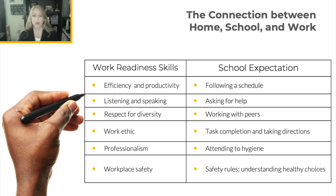We also know, though, that making healthy choices and understanding healthy choices and following safety rules is all part of workplace safety. And attending to hygiene is an important professional skill that students need to know. In that same vein, some of us need extra supports in school and also at work. Let's go back to efficiency and productivity. Some of us need extra supports to follow a schedule.